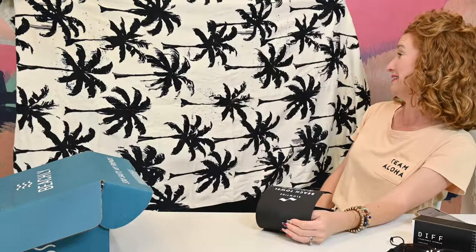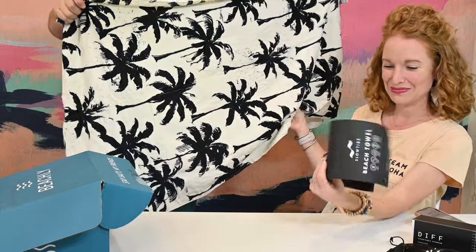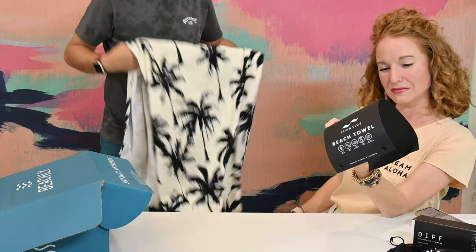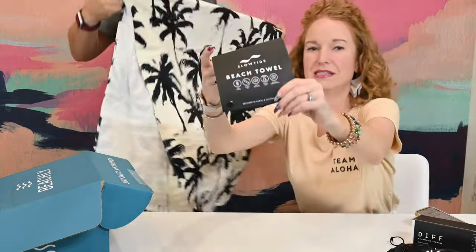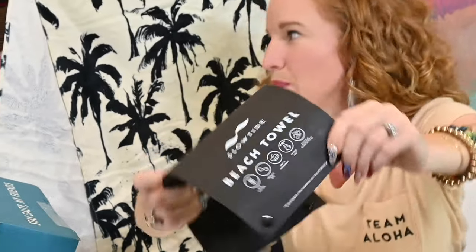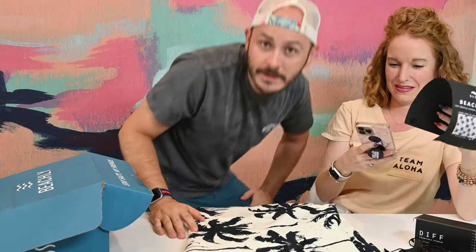Oh, that's a cool print. That's a really cool pattern. Oh yeah, it feels great. Okay, that's a great towel. It's 30 inches by 60 inches, 100% premium cotton, and sustainably made. So this is the brand right there, and that's the information on the towel itself. And I think that's a great guys pattern. You always have a pink towel on. I do. That's because I'm surrounded by girls.